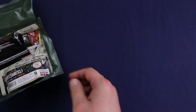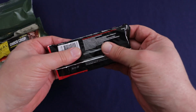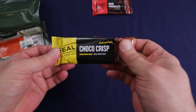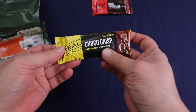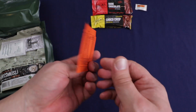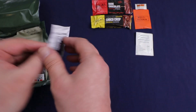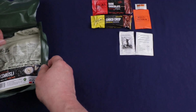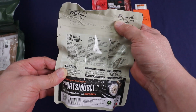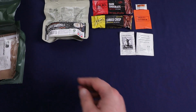Right off the bat, we have a nice big chocolate bar, 60% cocoa, and it feels like it's gotten a little bit warm. We have a Cocoa Crisp, 39% protein bar, a piece of gum, a multivitamin, a disinfectant wipe, our Polder Mill coffee. We have our main. Got a best before date, March 2022. Plenty of time.